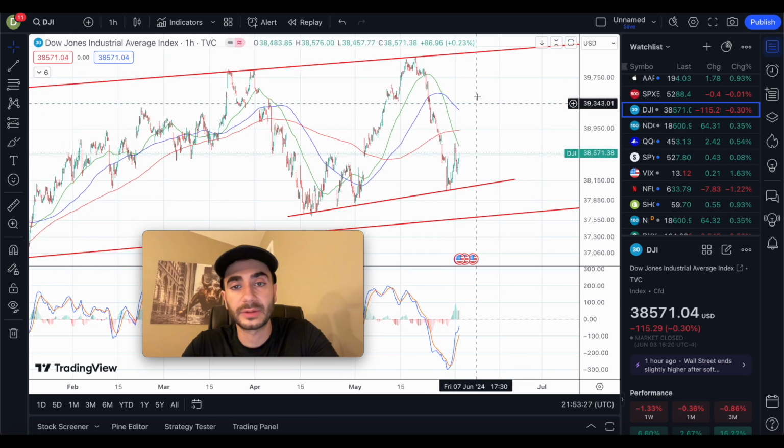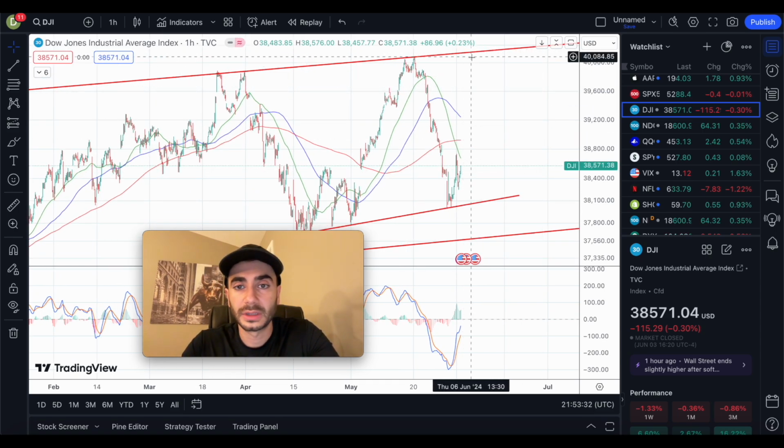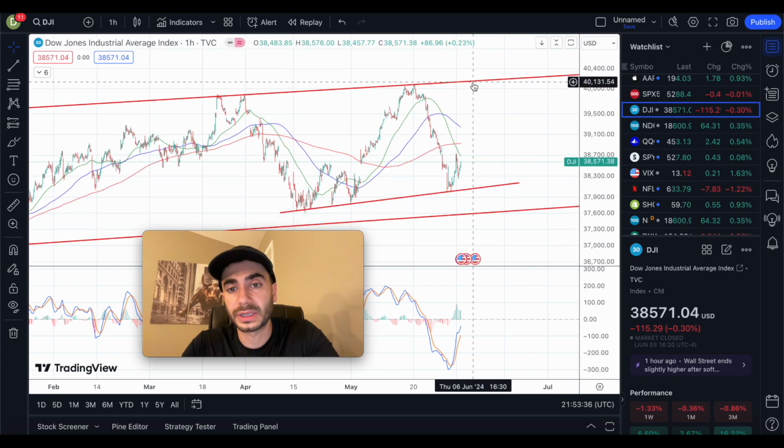The market went down and then went back up. And then ultimately, I think what seems like we're stuck in this channel where we're just going to go up here and then probably come back down again. And if you were curious what that price point is for the Dow Jones, currently we're at 38,571 points. And that's basically, depending on when we hit it, it's roughly about 40,152 points, give or take. But again, depends on when we hit it. If we hit it later, it's going to be higher.